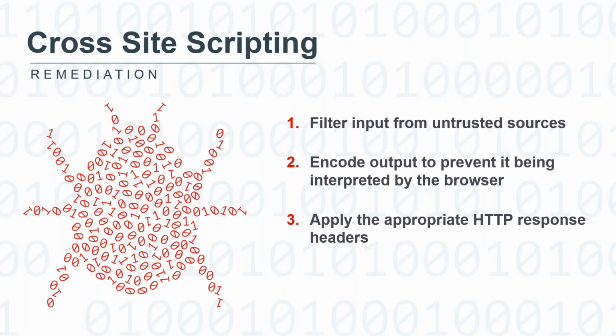So with cross-site scripting, you want to filter any input from untrusted sources, which will be our end users in this case. And then we want to also encode output as we send it out so it isn't interpreted wrongly by the browser. And you want to apply the appropriate HTTP response headers since they can help mitigate XSS.